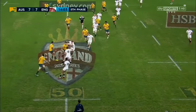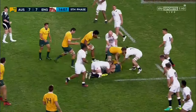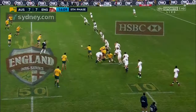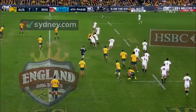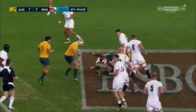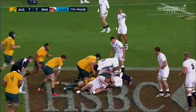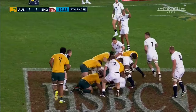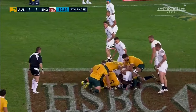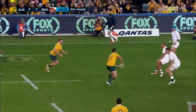Going wide again. Australia felt they attacked with a lack of width, too narrow in Melbourne, and paid the price. McMahon seeing off a couple. Great reply this from Stephen Moore on his side, and there is the captain. England have to be aware of the penalty, and they hold their discipline.